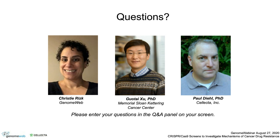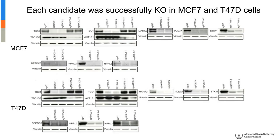And on your slide 14, so I guess that would be our slide 19 in our lineup, when you did the targeted CRISPR knockouts of the genes in the mTOR pathway in the MCF7 and T47D cell lines, did you use synthetic RNP single guide RNAs or a viral construct? And then also, can you tell us, did you select clones or did you use cell pools?